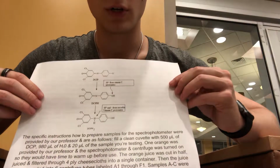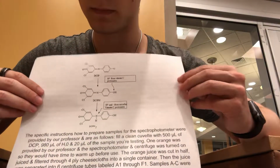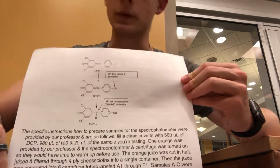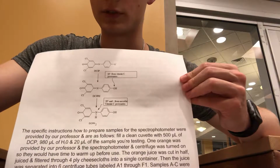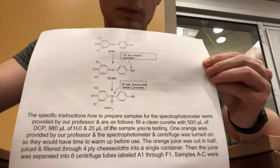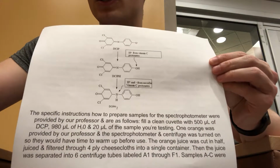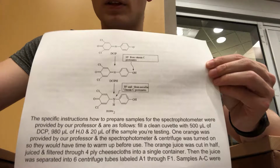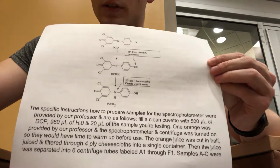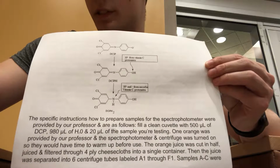One orange was given to us by our professor, and we started by turning on the centrifuge and spectrophotometer so they would have time to warm up before use. We cut the orange in half, squeezed it for its juice, and filtered it through a 4-ply cheesecloth into a single container to remove large matter that we are not testing for.